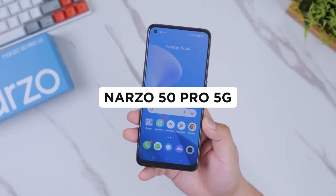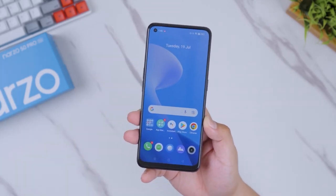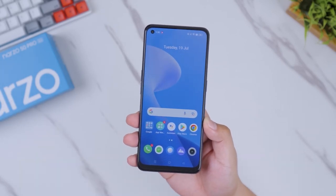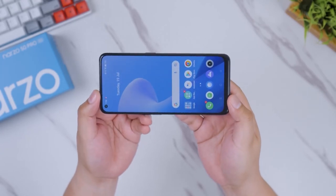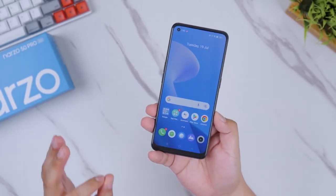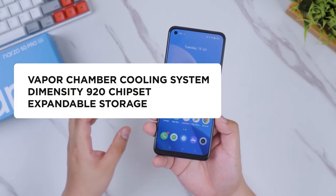Narzo 50 Pro 5G. Previously under the umbrella of Realme, the Narzo brand now stands independently with the launch of their new Narzo 50 series. So we're talking about the Pro variant, which apparently has gaming in mind. Why is that? Because under the hood, the Narzo 50 Pro 5G has a vapor chamber cooling system, so you won't have to worry about it heating up in the middle of your gameplay.